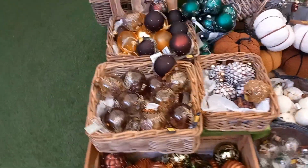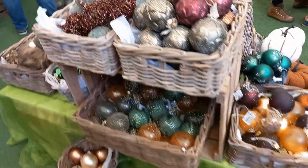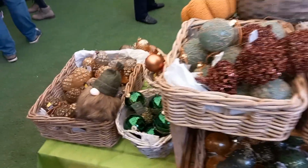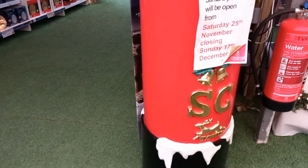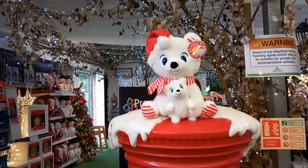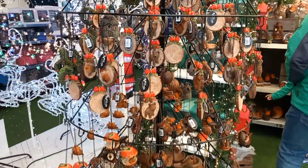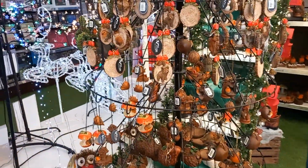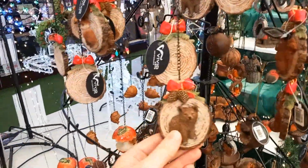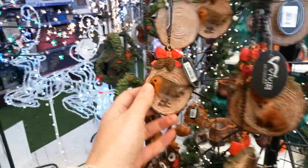And then you got baskets full of all the decorations that you could buy here. Rather than just stuff on a shelf, which they have done in some areas, they put it in different ways, which was nice. They even had their own post box. You could write a letter to Santa and post it on the 25th up till the 2nd of December, I think it was, which was such a great thing to have. And then you had these little decorations on the trees, and each one had like a bear on, or it had an owl or a robin or a fox or something like that.